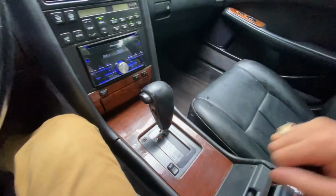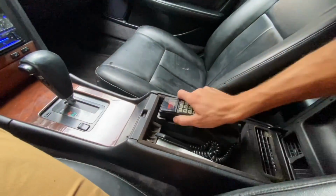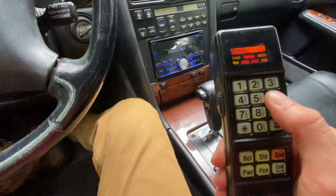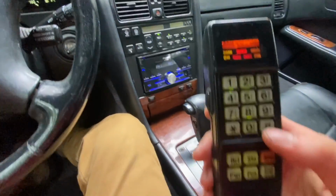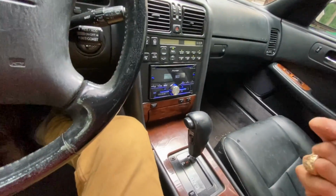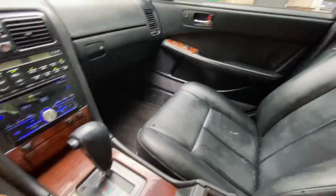All right, talk about nostalgia. This model has a factory car phone, and it's still installed. And guess what? It still powers up. No service. How cool is that? I mean, most cars, especially of this vintage, had these pretty interesting car phones, but none of them are still powered up. None of them are still connected, and all of them are still pretty nasty.